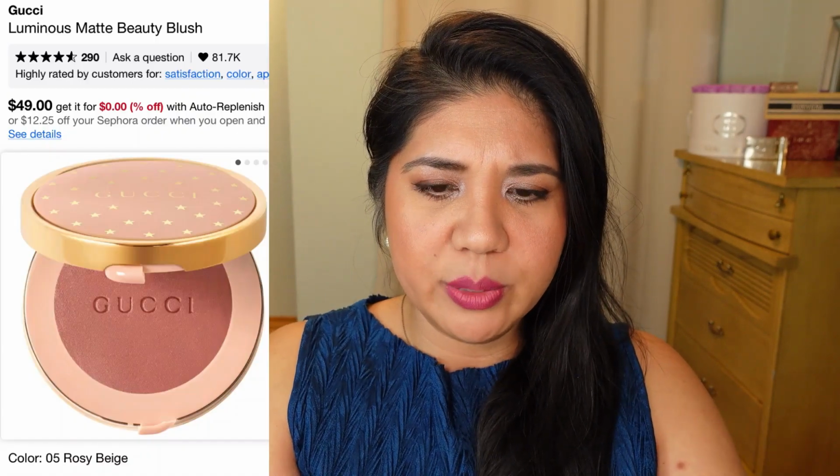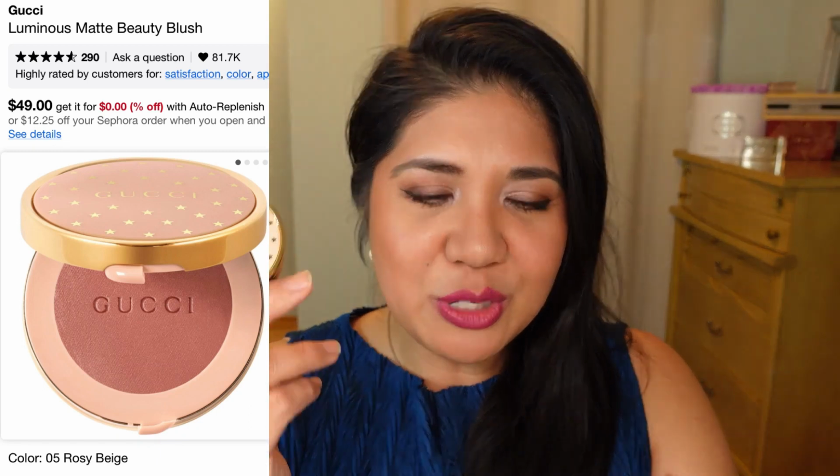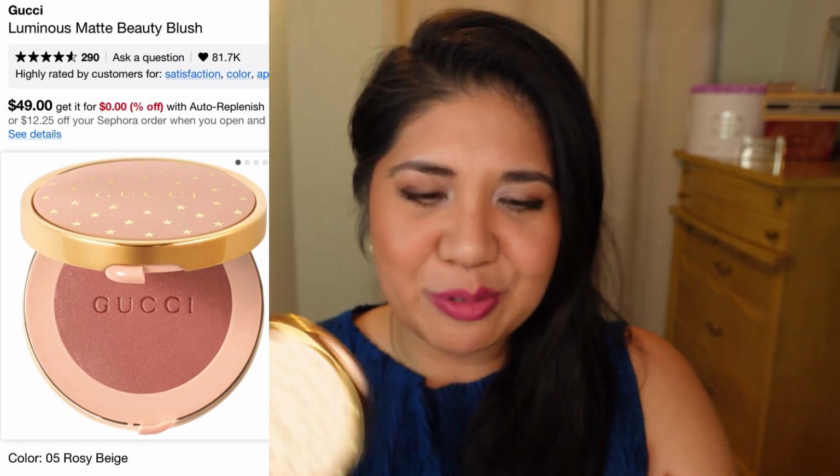I'm actually not a big Westman Atelier fan. This is the only product I have tried of hers that I like. The rest of the stuff I don't. So it's just interesting. These are the two cream bronzers I recommend. The Gucci Cheeks and Eye Powder Luminous Matte. So funny, and I haven't done this. You can use these for your eyes, but I only use them for my cheeks.